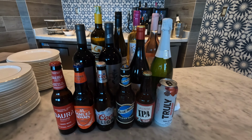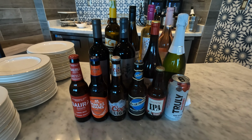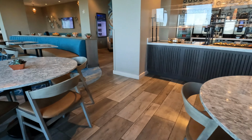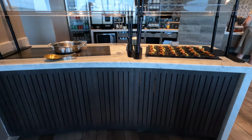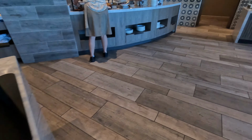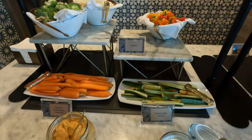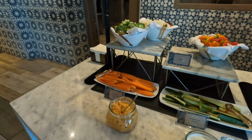Here's all the alcohol selection. Looks like they're pouring it for you now. Don't put them in there with the succulents. Here's some tuna with aioli. It's the crudite with hummus and ranch.